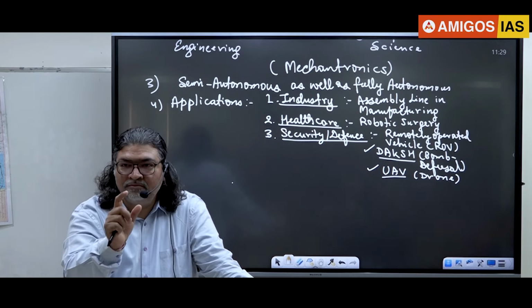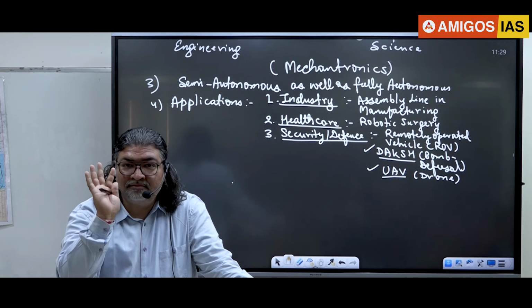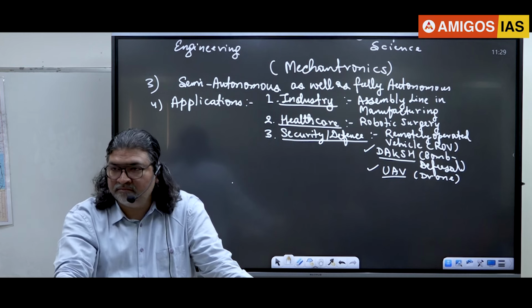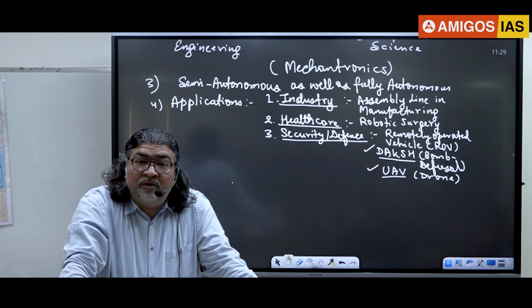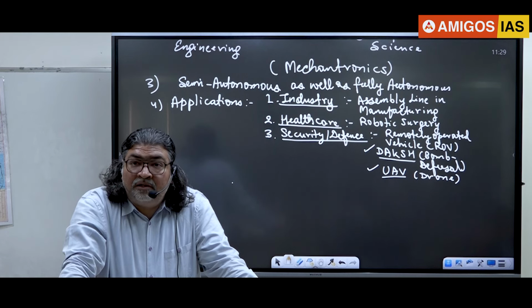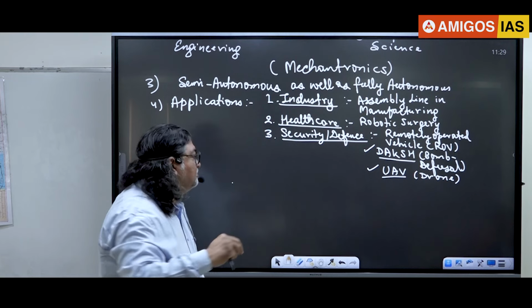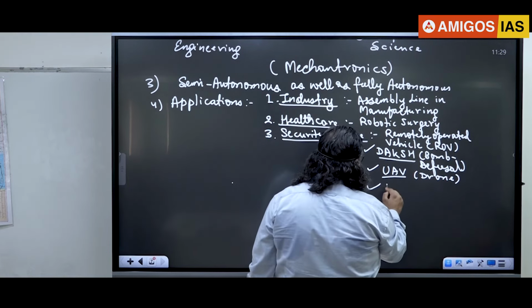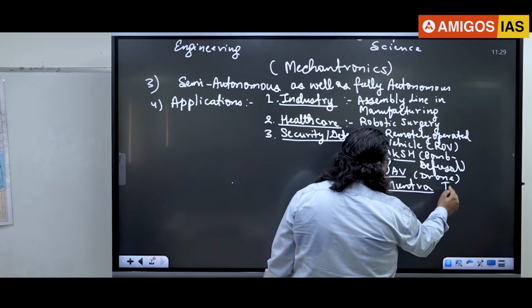So a drone can be simply autonomous. It can detect the target and destroy the target. That is a defense application. Even, I'll give you one example. DRDO has developed a battlefield tank, Muntra. You're also right here. Muntra is a tank.